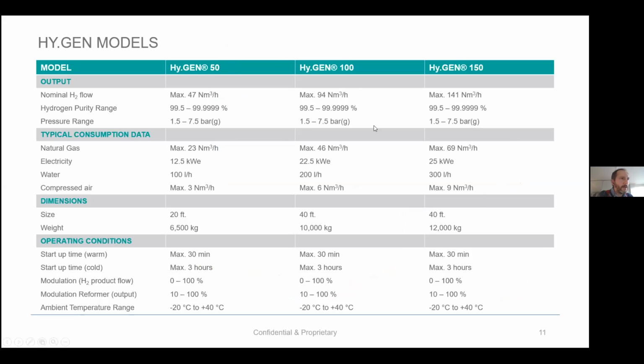These are data sheets. You can download this from our website. The main 3 models that we have now are the HYGEN 50 for 50 normal cubes per hour, 100, and 150. The 100 is actually the 150 with 1 reformer less. That's why the size of the container is the same. So usually people buy the 50 or the 150, and then are able to turn down the capacity. The nice thing of our systems, besides the efficiency, of course, is they're very fast to start up. We can have it on standby and start up in half an hour, or even from fully shut down in 3 hours. If you're interested, you can download this information also on our website.